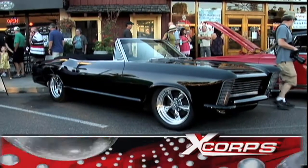Scott Sommers, Xcorps Sweet Rides. We're down in Encinitas on cruise night, checking out some of these great looking cars, and we came across this beautiful looking 65 Buick Riviera. Now Frank's the owner, and Frank, this is a great looking car. Tell us a little bit about it.